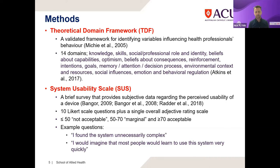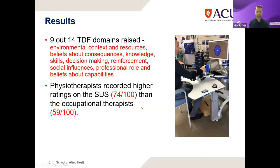And the scale asks things like, I found the system unnecessarily complex, rate it 0 to 10, or I would imagine that most people would learn to use the system very quickly, 0 to 10. So the questions we ask as part of the System Usability Scale complement the qualitative information we were getting from the focus groups.